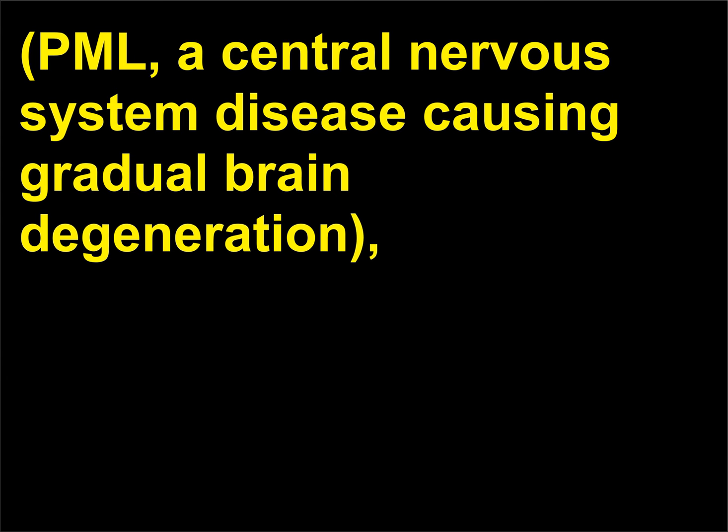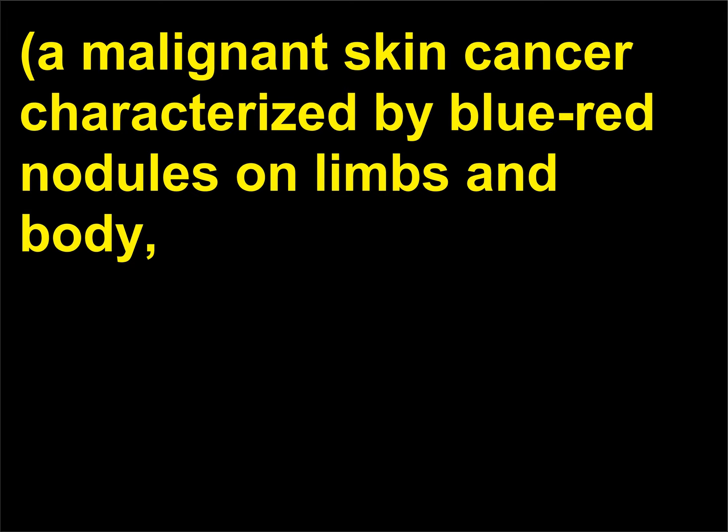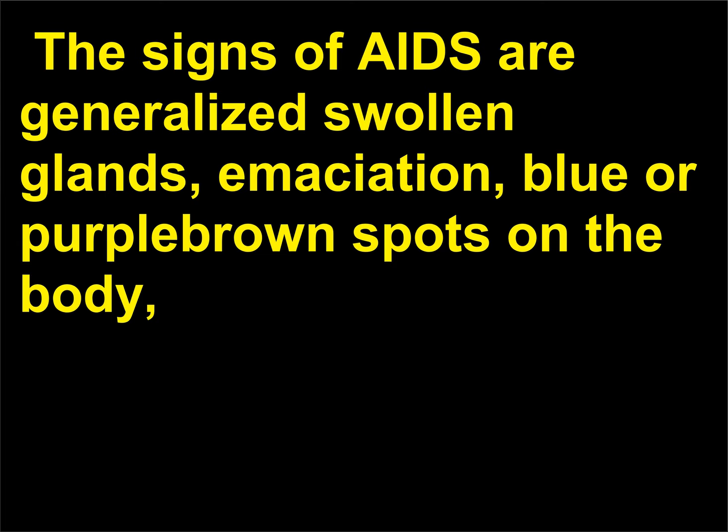Mycobacterium avium intracellulare infection, MAI, a common generalized bacterial infection, and Kaposi's sarcoma, a malignant skin cancer characterized by blue-red nodules on limbs and body, and internally in the gastrointestinal and respiratory tracts, where the tumors cause severe internal bleeding. The signs of AIDS are generalized swollen glands, emaciation, blue or purple-brown spots on the body, especially on the legs and arms, prolonged pneumonia, and oral thrush.